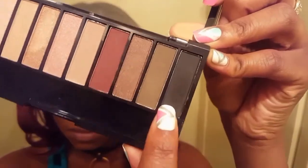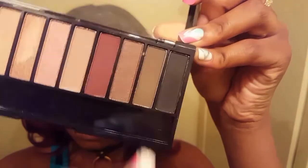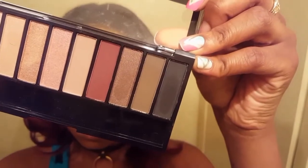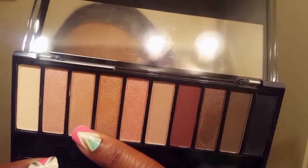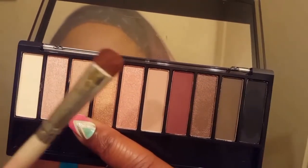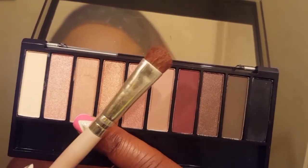Now I'm taking this really rich black shadow on the end, and I'm going to apply that to the outer portion of my eye using the e.l.f. eye crease brush. That black is amazing. Now I'm applying a shimmery beige color to the inner portion of my lid. It is super pretty. I really like the contrast between the dark and the light colors. And I'm applying that on a flat shader brush from e.l.f.